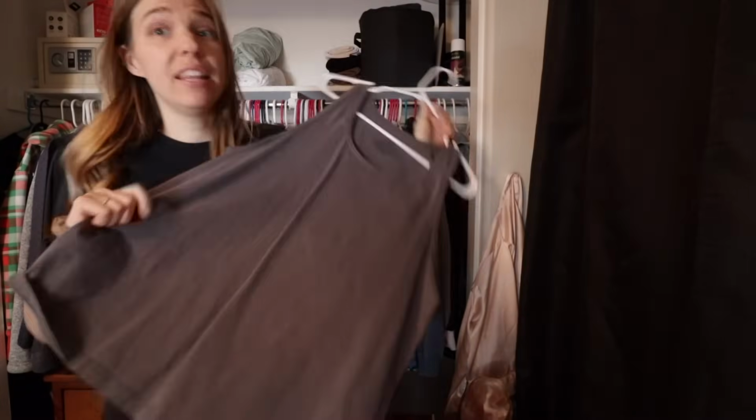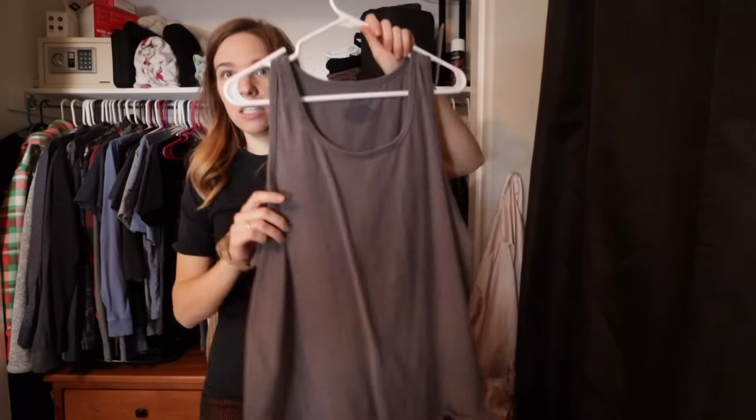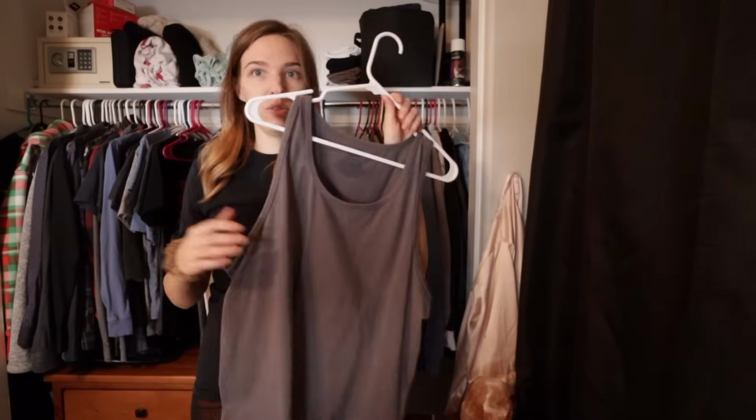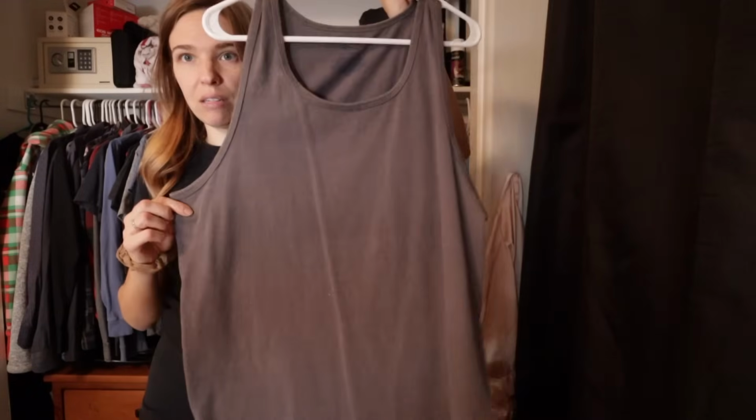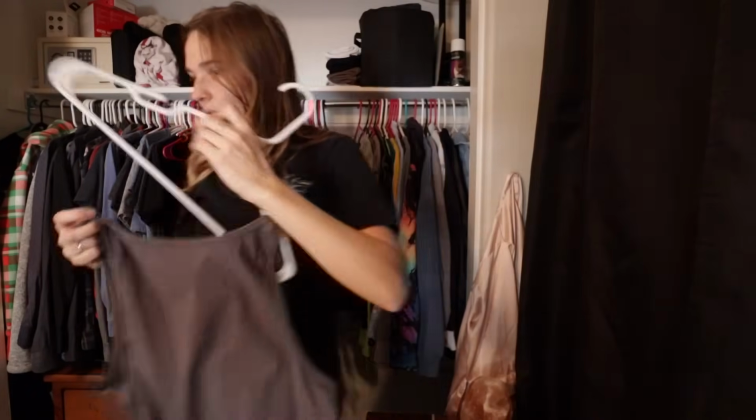I really like having some of these bodysuit things to wear with jeans, but this color just looks so weird up against my skin. I thought if I had dark hair, it would fix the problem, but it just doesn't go with my skin tone. So goodbye. This is my grandpa's, but I think I'm willing to let go of this because I've had this for months now and I can't think of a cute way to wear it. It's just a big man tank top and I'm not gonna wear it. So we'll get rid of that one.